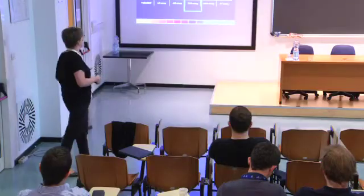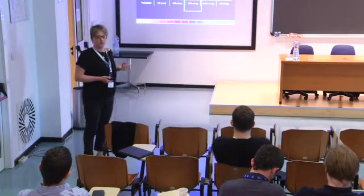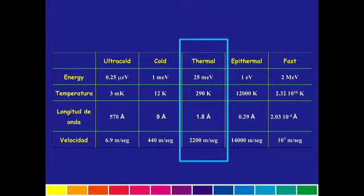So if we want to reduce even more the energy of those neutrons, what we can do is to reduce the temperature of the moderator. This energy is associated to a room temperature neutron. If we put another moderator, a cold moderator, we can get what is called a cold neutron that has a typical energy close to 1 milli-electron volt. And even more, we can reduce that energy if we put an ultra-cold moderator, and we get what is called an ultra-cold neutron.